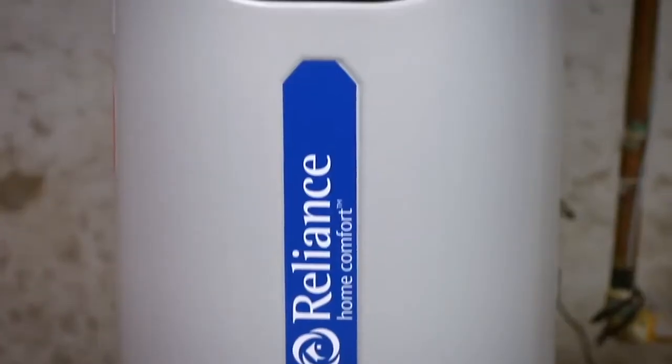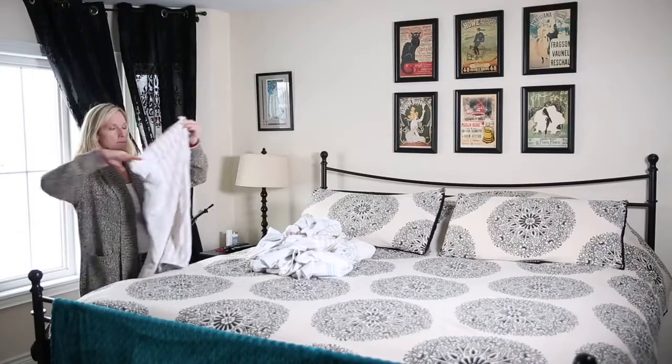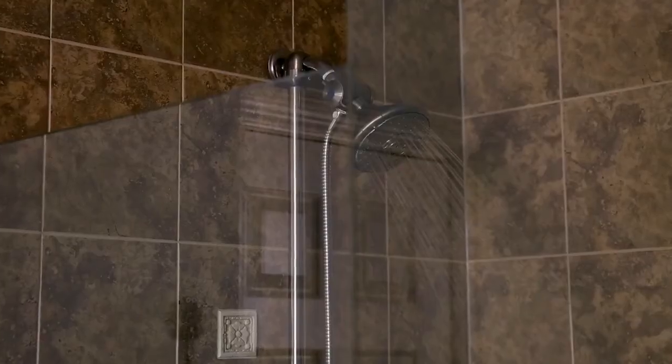A water softener will help to remove the hard minerals from your water, making it more enjoyable to bathe in without noticeable soap scum left on your skin and hair. Save your favorite clothes with brighter, softer, cleaner laundry, and with less scale buildup, you'll spend less time cleaning.